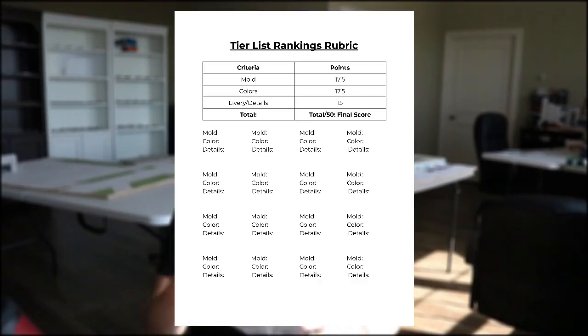So what we do is we have a rubric system, my tier list ranking rubric, and we have a select amount of criteria that we rank these models on from these companies that release the brand new models in terms of Gemini Jets and NG Models. We rank these models on an assortment of factors, as I'll put the rubric on the screen as you guys will see momentarily. The criteria being the mold of the aircraft, how good is the mold and what do we think about it, and the colors of the aircraft, how accurate are the colors on these aircraft, both those being the main big criteria points of the tier list.